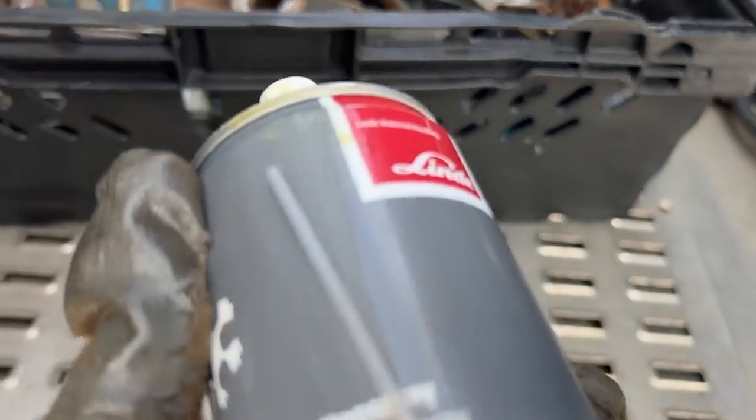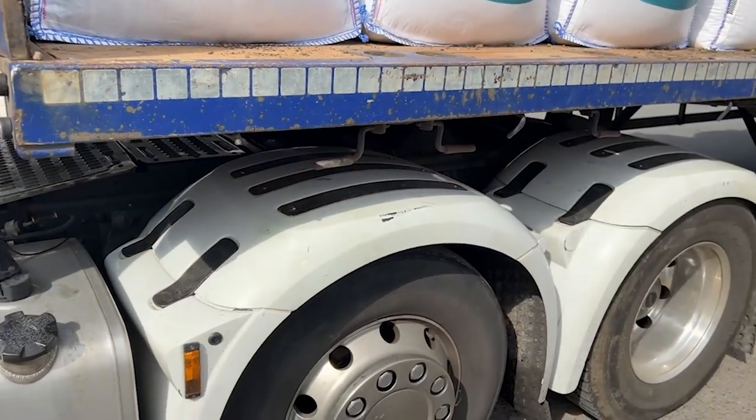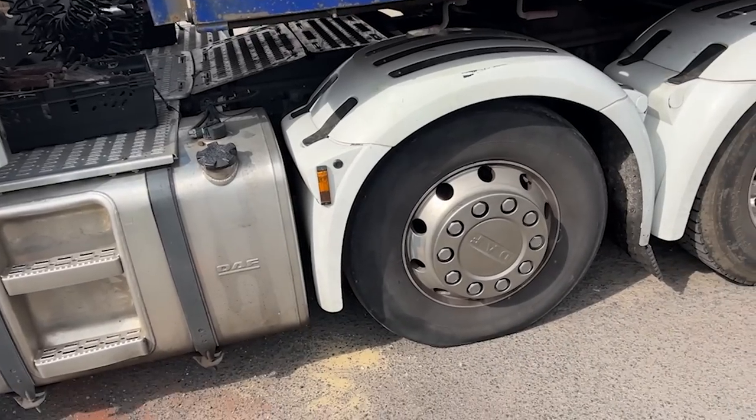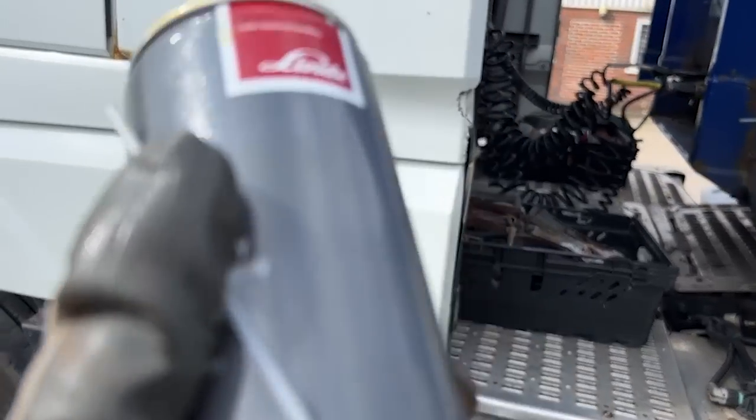Okay, all done. So now we've got 14 ratchets that actually work. And yeah, we tried doing it this morning, but there's no chain lube in the office, so I had to wait until I got to one of these destinations, but at least that's done now. It means when we do get fully loaded next time and we need more ratchets, we've got them.